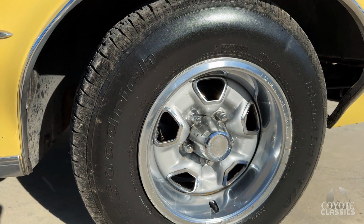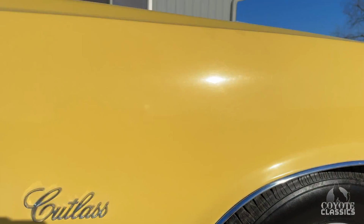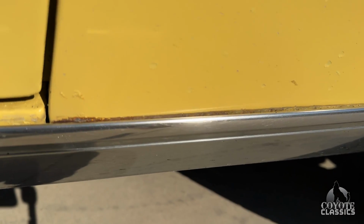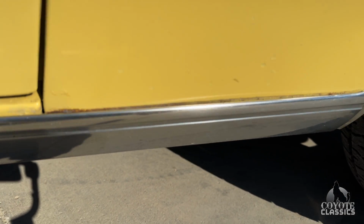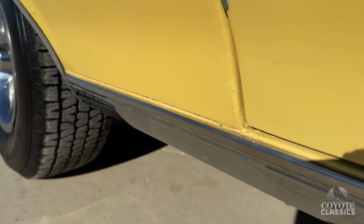Does that have BFG raised white letter tires? I'm sorry, BFG tires, not raised white letters. I never did look to see if they were raised whites inside. Tiny little bit of surface rust right there above the rocker molding. A couple of rock chips and stuff like that down here that have been touched up.